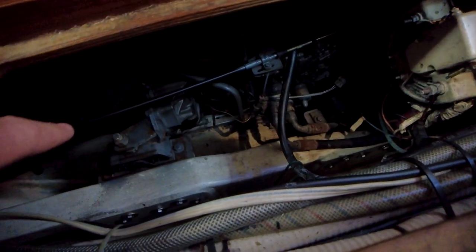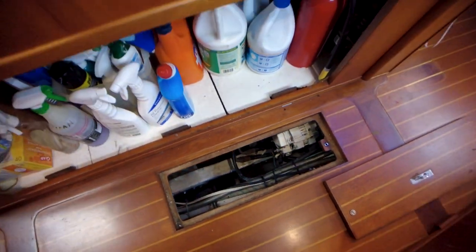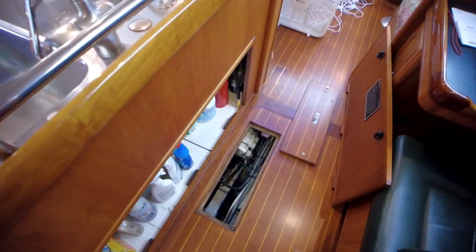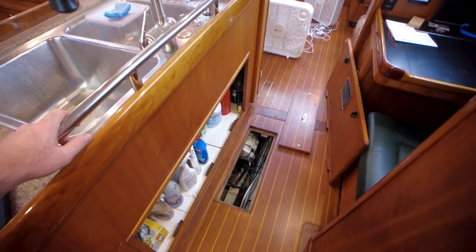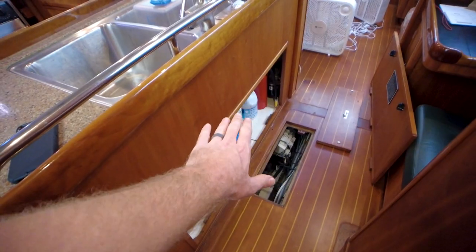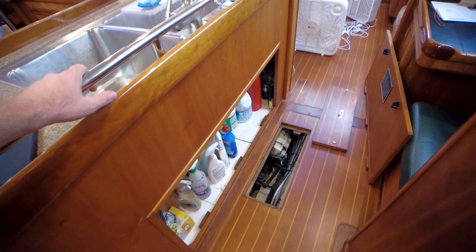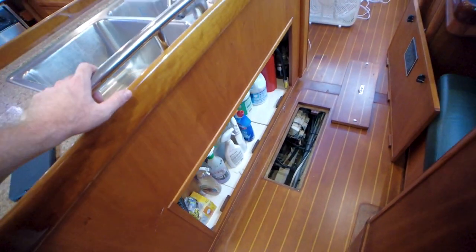You guys can kind of see it right now. It's very low on the boat, which is going to be good for sailing, but access is not really that great. So I'm going to leave it at that. I'm not going to rip apart the boat just to get a shot of the engine right now, because as you guys can see, that would be a lot of stuff I'd have to move.